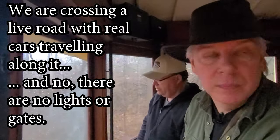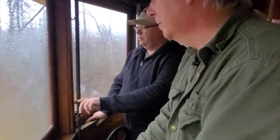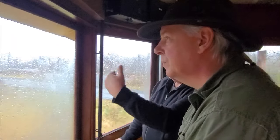So now we're coming up on Cummings Road here. Okay. So you want to play with the whistle now? Sure. So now, since we have view, we can actually see down Cummings Road better, and we see it cross. So we're always looking for traffic. Even technically, now we hear the whistle. Okay. Two short. We actually do the rail crossing scene. Okay. So we're going to stop right here beside the car barn and at the platform.